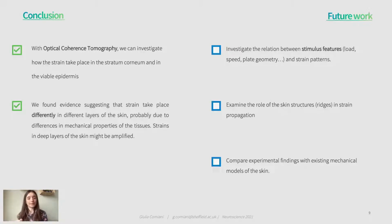In conclusion, with this initial analysis, we assess the viability of using optical coherence tomography to investigate the mechanical properties of the subcutaneous tissues. Also, our initial findings suggest that there might be a magnification of the strains in deep layers. For sure, we will expand this analysis to accurately verify this initial result.